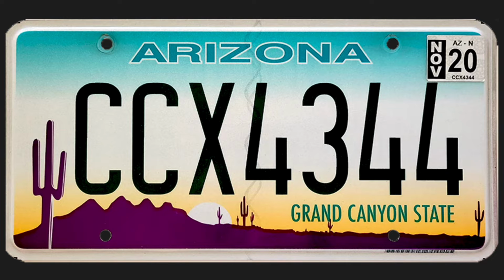Next, we have Arizona. And as some of you might know, I currently live in Arizona right now, and so I see these license plates all the time. And I'm a little disappointed. I feel like Arizona could do so much better. I'm not a fan of the font at the top. First of all, it's poor contrast. You have turquoise on top of turquoise with just the white outline on the letters. It's not very readable. It feels smushed and wide at the same time.